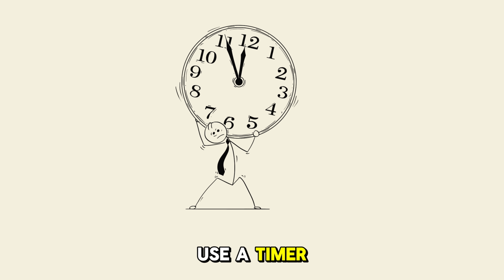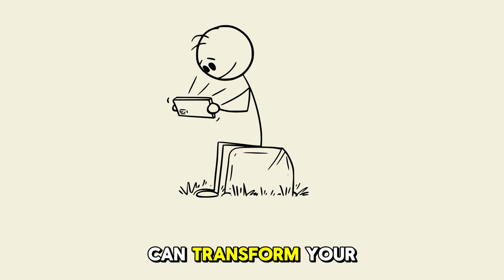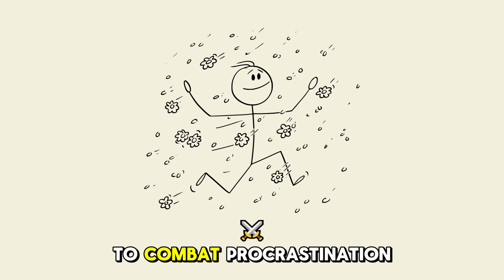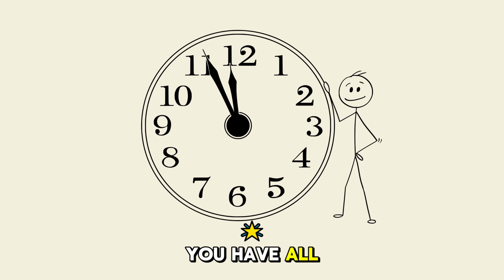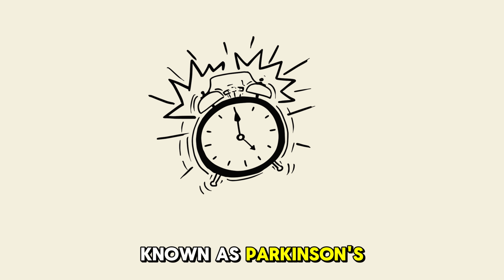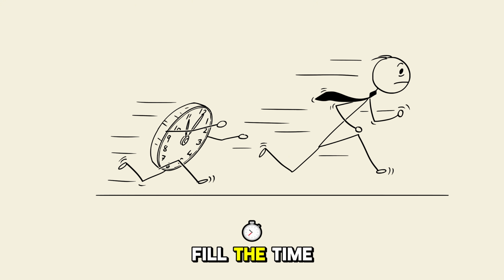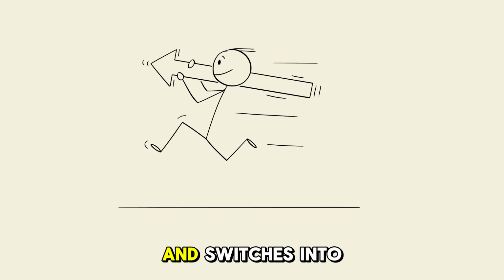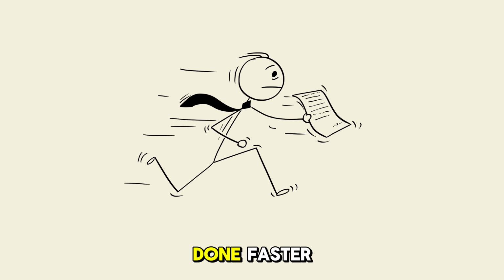6. Use a timer. Just like managing your mindset can transform your study sessions, using a timer is the perfect tool to combat procrastination. If you think you have all day to finish a task, you'll probably take all day. This phenomenon is known as Parkinson's Law. Work expands to fill the time you allot for it. But when you set a 30-minute timer, everything changes. Your brain recognizes the countdown and switches into focus mode, forcing you to work efficiently and get tasks done faster.